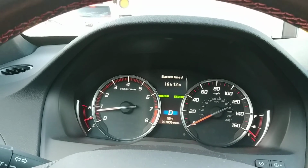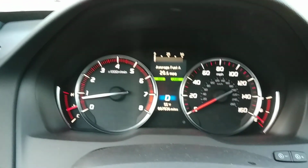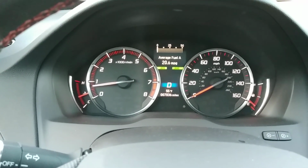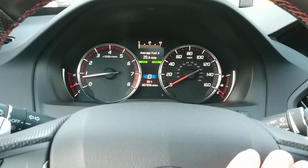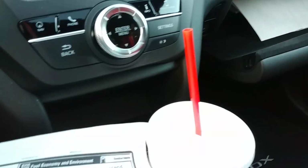I've been driving over 16 hours, and I've averaged 20.6, which is pretty good. I drove it to Austin, and now I'm back in Dallas, and I've been doing some city driving too. So it's been decent. I know that the window sticker, which is in this nice glove box, says 21 is the average. So 20.6 over 21, not bad. They want $56,000 for this.